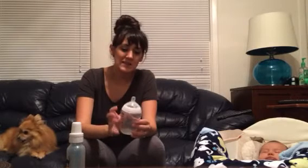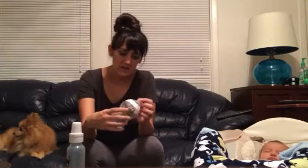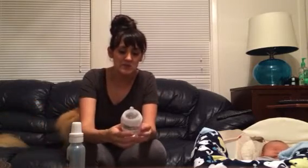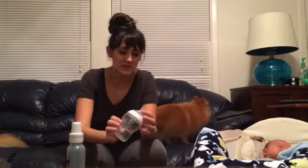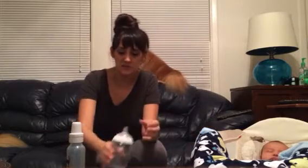The coolest thing is you really know it's slow flow because if it falls over and is just sitting there, it won't even seep out, because it's such a small hole. So you know he's not going to choke on it. When they're drinking, it's not going to be such a strong flow. So that one's pretty good. And he latched onto this one so quick, oh my gosh.